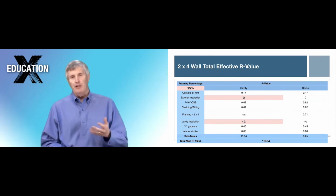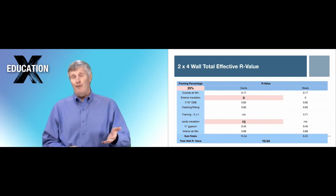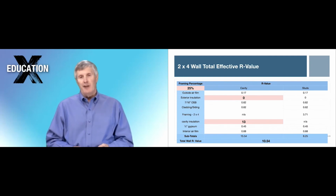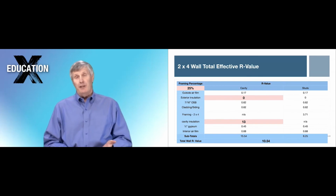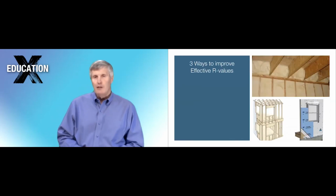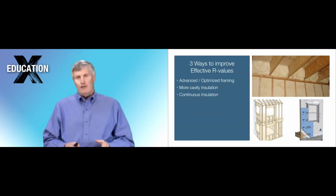And to Steve's point, you talked about framing percentages and getting to advanced framing. I am in fact showing, remember you said 25% on the top left, 25%, and there is the effective R value of that wall at exactly 10.54. And you can start to imagine there's three ways to improve the performance of that wall. One, I could take out some of the structure, as Steve mentioned, get to advanced framing. Two, I could think about more cavity insulation. Or three, I could think about continuous insulation.